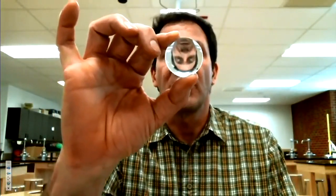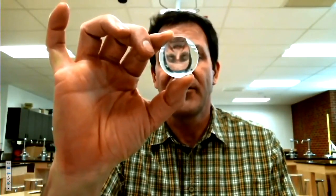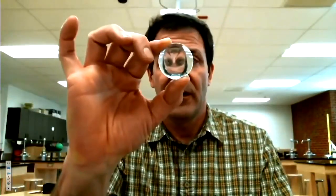And what we want to be able to answer at the end of the video is why, when you look at the image of my face through the concave lens, does it appear right side up, but when you look through the image of my face through the convex lens, it appears upside down. So in one case, it's upside down with the convex lens, and in one case, it's right side up with the concave lens. What's happening to the light as it passes through each of those devices to cause the image to be upside down in one case, and the image to be right side up in the other. And of course, we want to do the same thing with the mirrors.